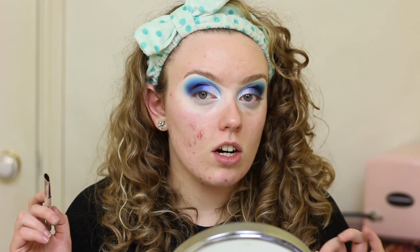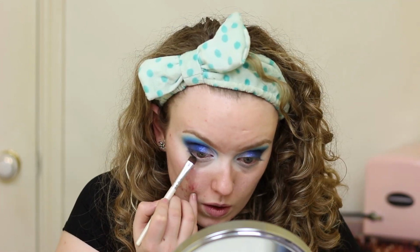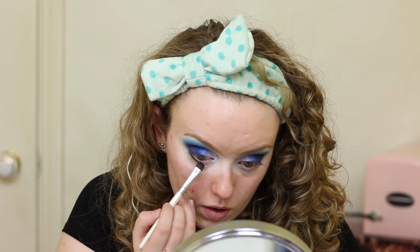I'm just going to use the same colours on the lower lash line now, going from darkest to lightest. So this time I am actually going to start with the black, get that right up in my lash line, and then go in with the lighter shades.